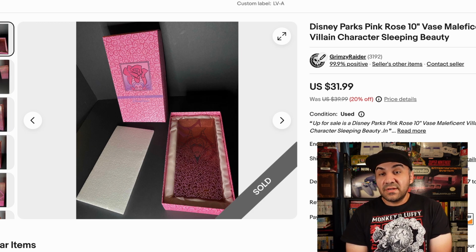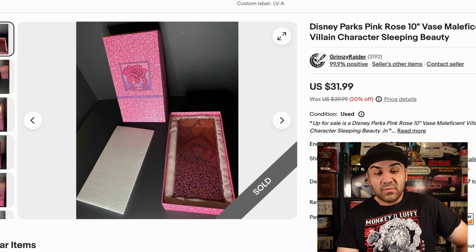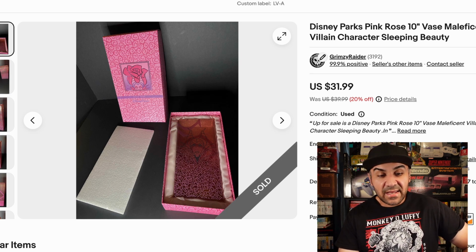Disney Park stuff do sell, especially like the popcorn buckets and the pins. A lot of times they're super expensive at the park, so this is probably an example of that. Happy I was able to sell it. It's another one where I don't have to worry about the shipping because it's in a padded box. You can't really ask for more for shipping on that one.